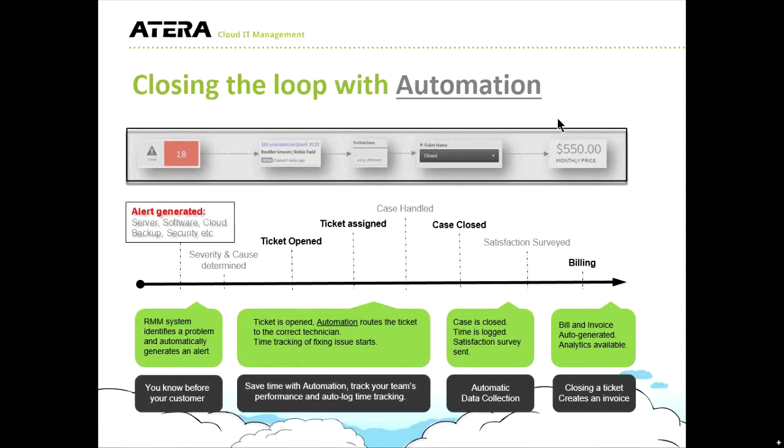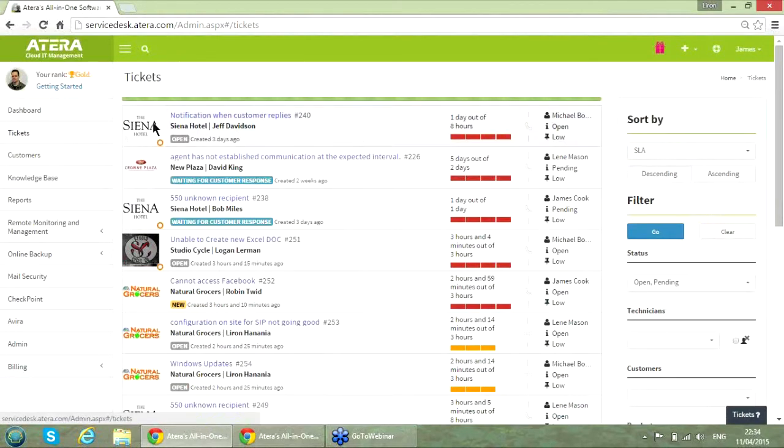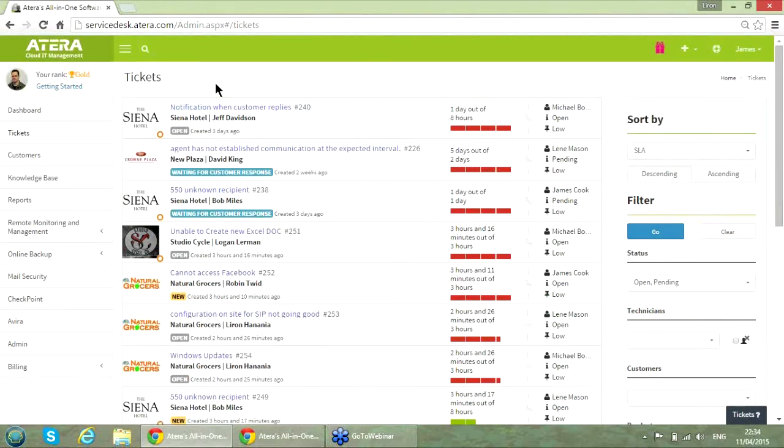Okay, let's go to the tickets view. Now from here, you know exactly what is going on, what tickets you have, how long they are in line, which are allocated to VIP customers, and you need to deal with them first, or which are getting close to an SLA violation, and then you want to clear them up first. Okay, so let me click on a ticket and dive in.